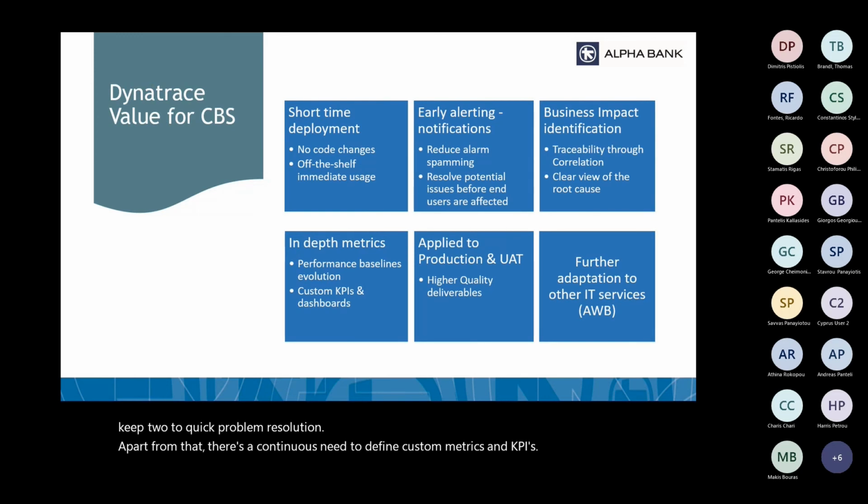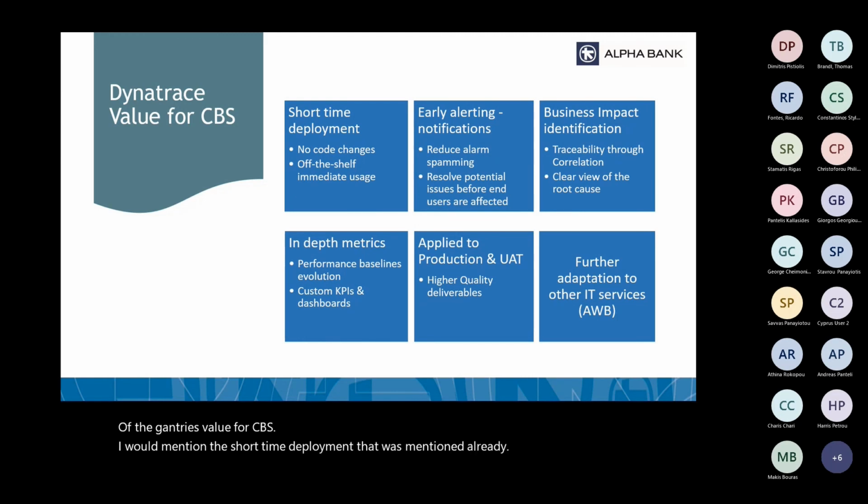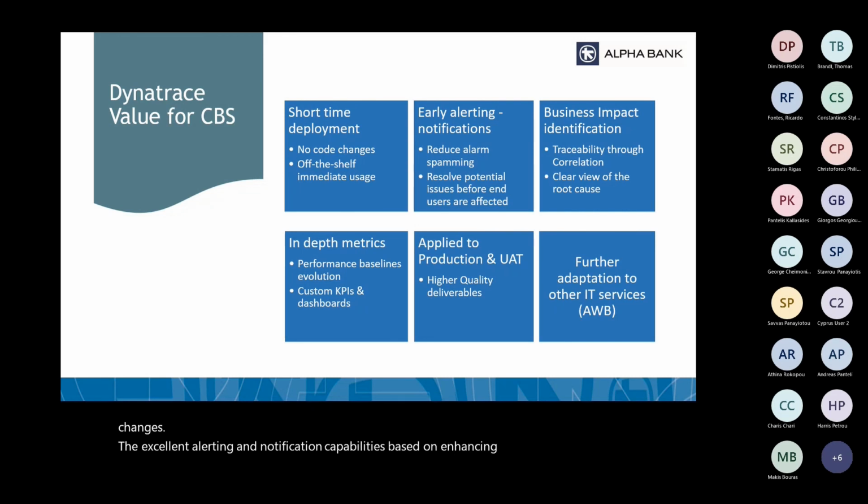If I wanted to point out the highlights of the Dynatrace value for CBS, I would mention the short-time deployment that was mentioned already, meaning that Dynatrace can be easily deployed to the application without requiring any code changes. The excellent alerting and notification capabilities are based on an engine that is self-trained or can be easily customized.